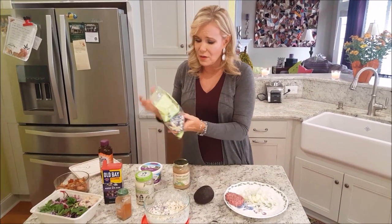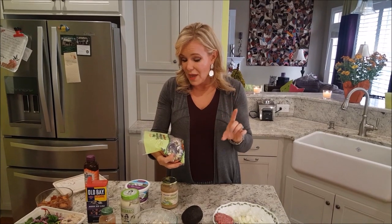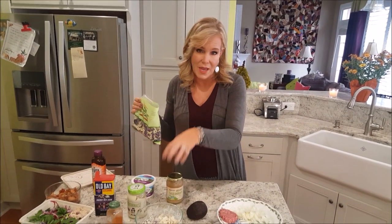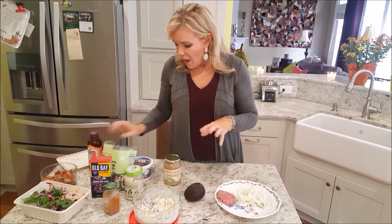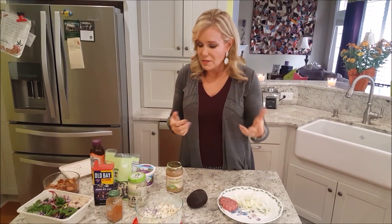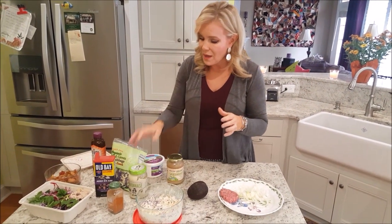And I buy shredded coleslaw just in a bag. This is from Trader Joe's. It's organic, with green, red, and orange carrots in it. And I actually put a little bit more white cabbage in that I had cut up as well. And then I make a little sauce. Now this is not vegan, so if you're gonna go vegan, you might wanna go with an oil and vinegar sauce to make it completely vegan. But what I do is I put a little bit of sour cream.